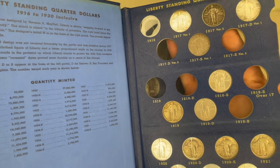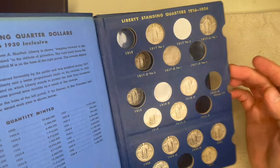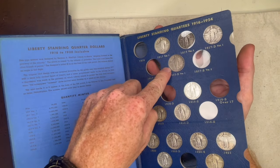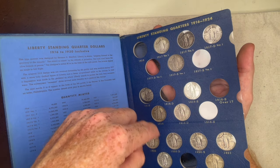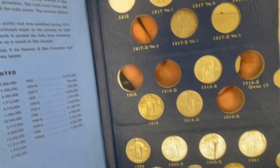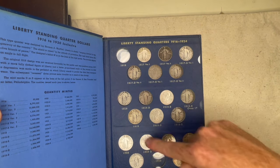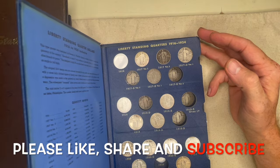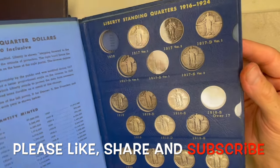I filled in a lot of them on this first page. And it did cost me quite a bit. But these type ones, and then like these 24s and 20s, they're expensive, very expensive. Yeah, so just these right here, I probably had $600-700 worth. And they're a little better condition. I mean, the better the condition, the more you're going to pay, of course.